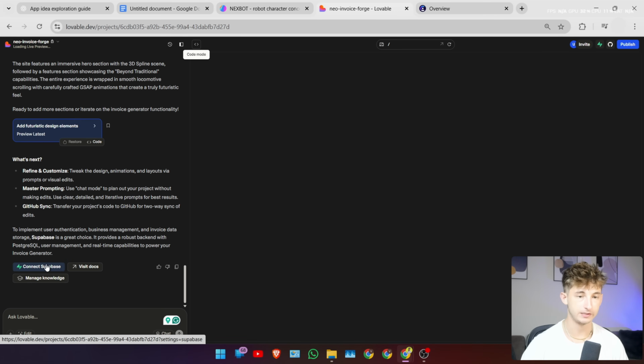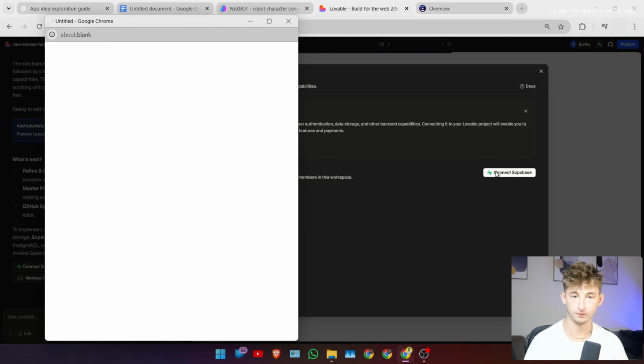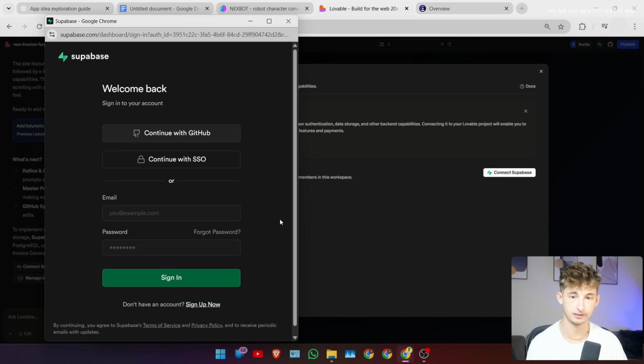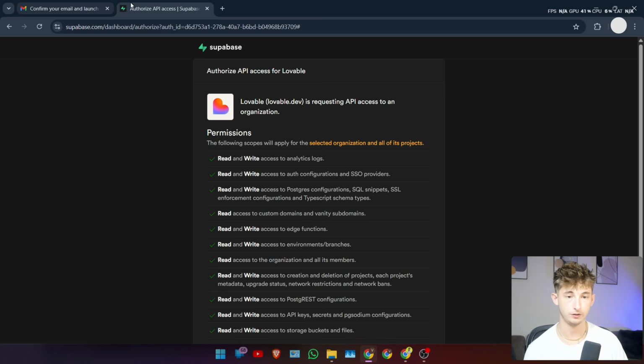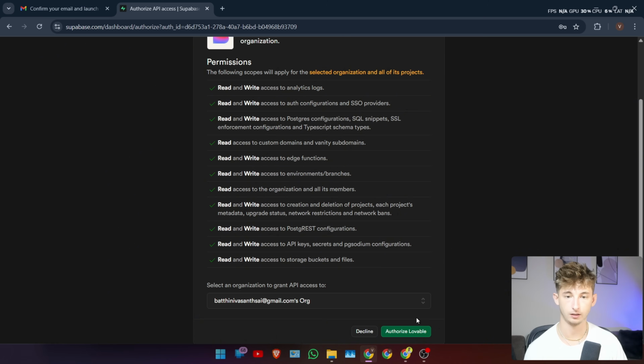And now you can see that you can connect the Supabase account to Lovable. We will be using Supabase as our database. And then click on Connect Supabase, which appears on Lovable. And then next, just make sure that you have already logged into your Supabase account. If not, please log into your account after that.